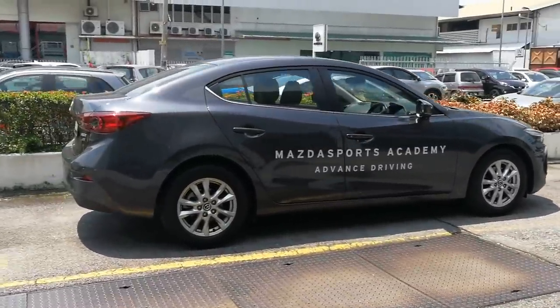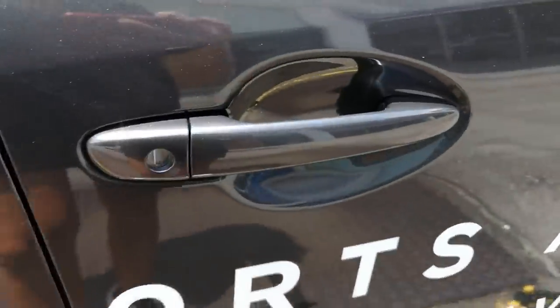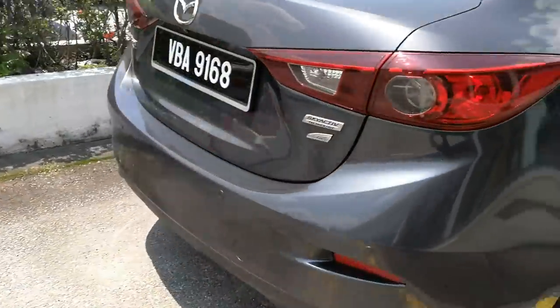Okay, let's move to the back. This also, sorry. These are also, it's not keyless entry. It's manual. I have to press buttons, guys. Not retractable mirrors, but you have indicators at the side. Move to the back.